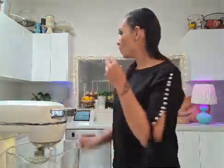Now while that's doing its thing here, I'm just keeping an eye on the dates on the stove. What you want to do is bring it up to a boil with the dates and let them boil just for about 30 seconds.